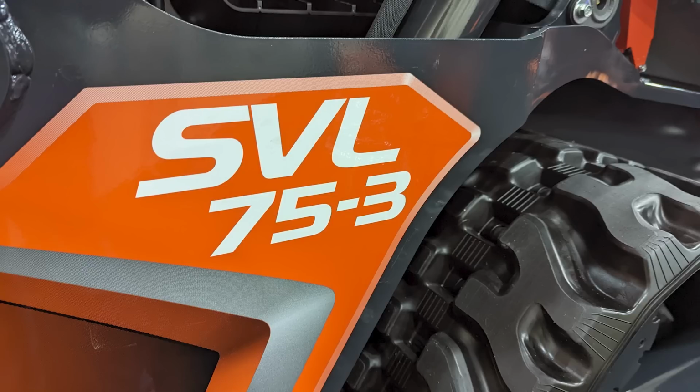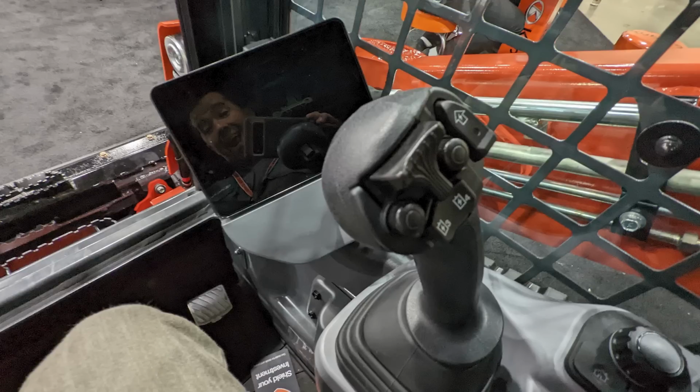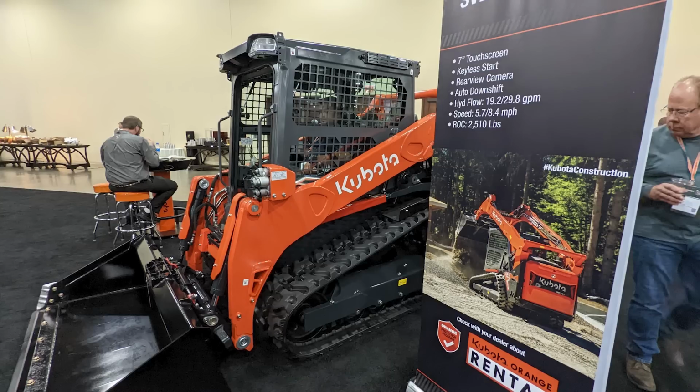So that pressure positive cab should help keep the inside of these machines a little bit cleaner. You also have an on-off switch now for a self-leveling function to have the boom go level up and down. So 4 minutes of me talking as quickly as possible for all the things that have changed on the SVL 75-3. This is a hugely important model for us. It's very popular with our customers, and these upgrades are going to be making this machine even more attractive.